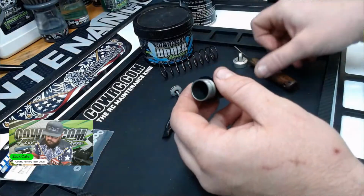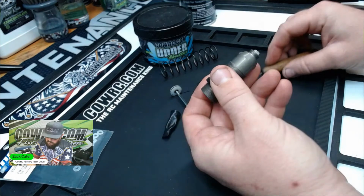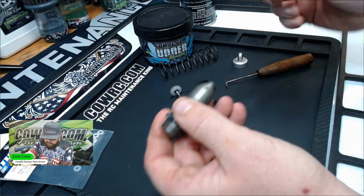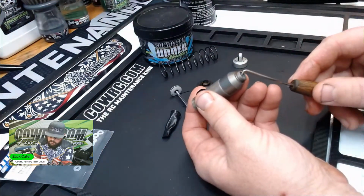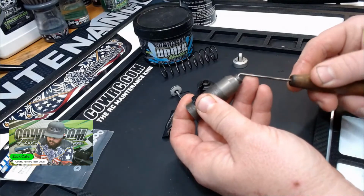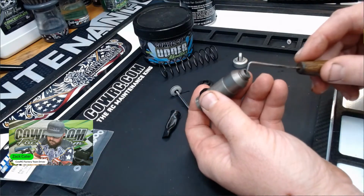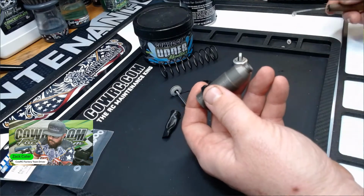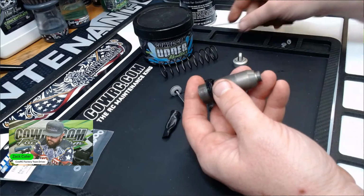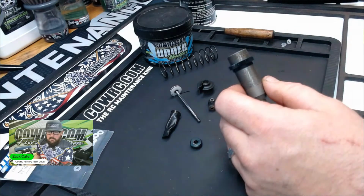But go ahead, pull this all out. This one's actually kind of stuck in here. And the same thing, every shock for the most part, you're going to have your bushings and spacers. And honestly, I could probably get by with running these O-rings again. But we're going to go ahead and just replace everything and strip this body down to nothing.